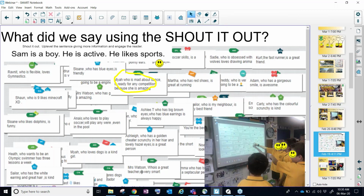Here we are looking at some sentences from different people. I quite like this one down here. Mrs. Watson, who is a great teacher, is very smart. Never argue with your students, I say. So do you agree, kids? Yeah.